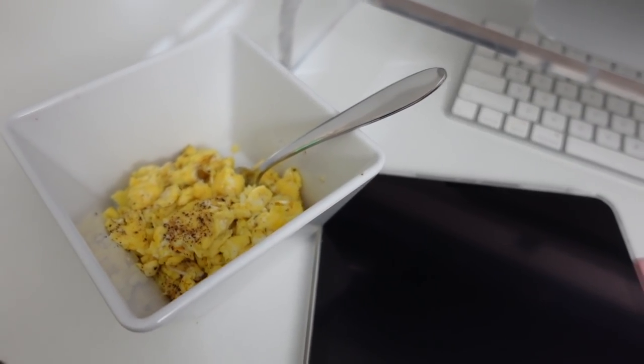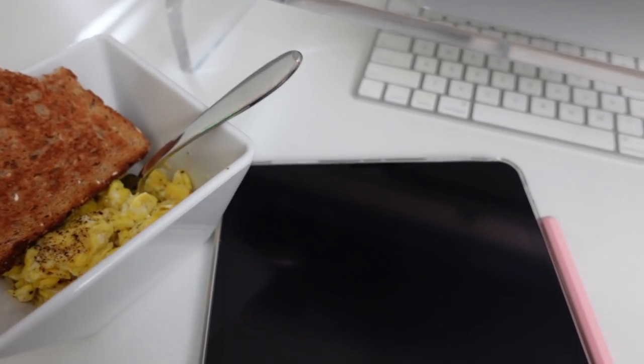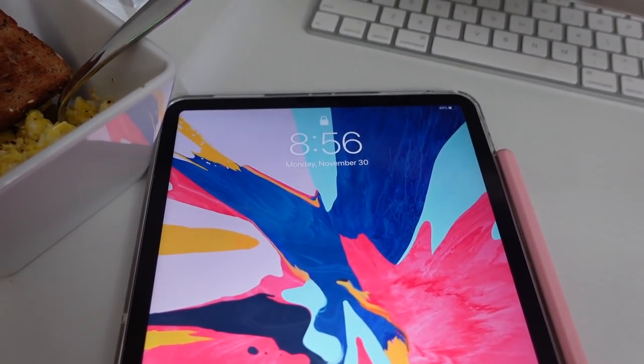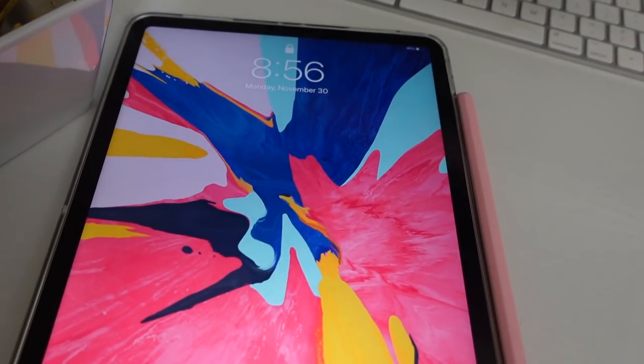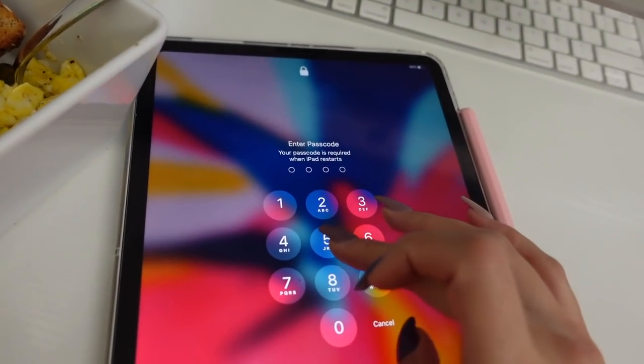So I'm back home now, obviously. I just made two scrambled eggs and some toast for breakfast, and I'm just about to plan out my day on my iPad. I haven't been using it that much, and I forgot how much I enjoy writing on this thing, since I'm not in classes anymore. I just haven't been using it for note-taking and stuff.